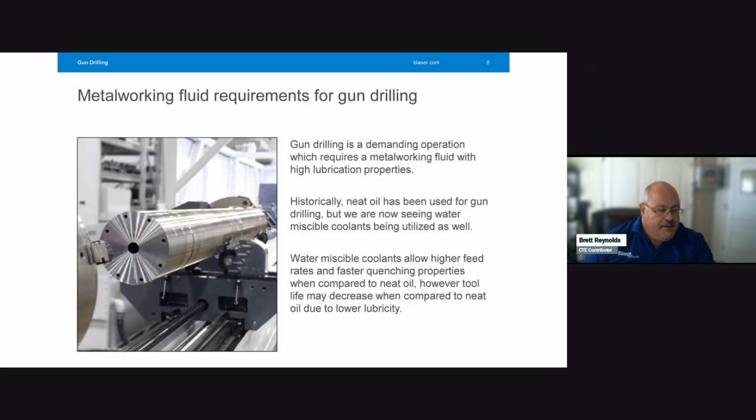So when we talk about metalworking fluid requirements for gun drilling, it's a very demanding application, so it requires fluids which deliver high levels of lubricity. Traditionally and historically, neat oils, or oils which are not mixed with water, have been used. If you order a whiskey neat, it means without water. Same nomenclature is utilized in metalworking fluids. Typically, these have always been used in traditional gun drills, but now we're starting to see people asking for water miscible coolants in these types of machines. There are reasons and benefits to those types of fluids being utilized, and we'll cover those as we go.